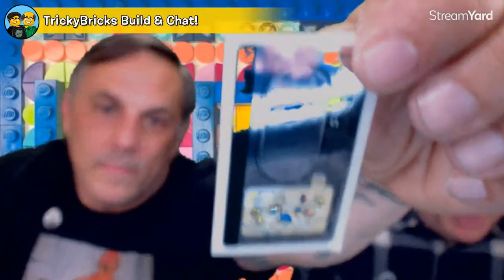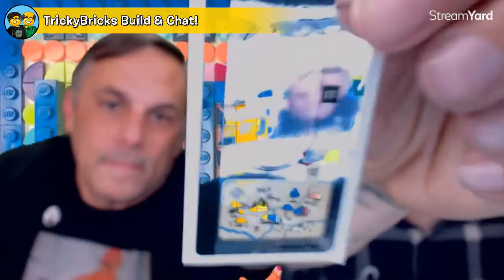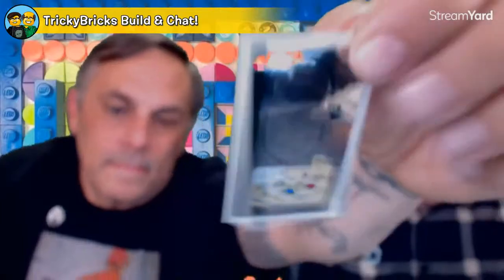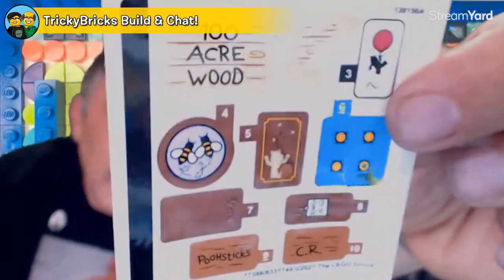Well, we have stickers, too. And our stickers are from the Winnie the Pooh Lego Ideas set. Here, we'll show this one first because there's two of them. Like we always do, this is from set 21326, initially designed by Ben Alder. It came with five minifigures: Tigger, Piglet, Pooh, Eeyore, and Rabbit, and bees.